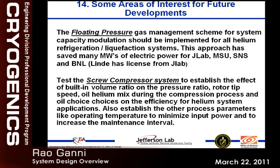Like I said, even CHL2, we are very proud, we are designing to be around 30% Carnot. That means 70% is lost. So the cold box is losing another 20-25%, and 45 to 50% is lost in the compressor.